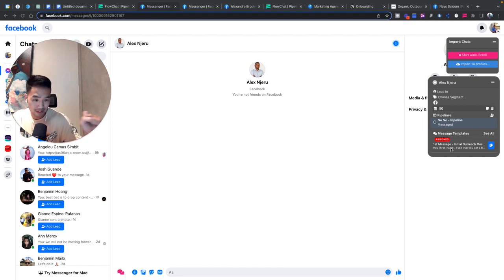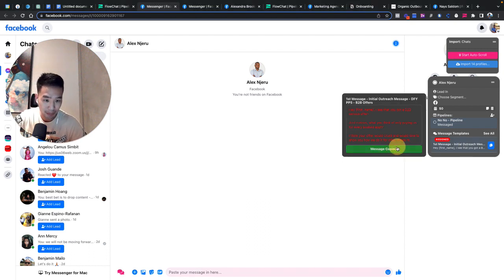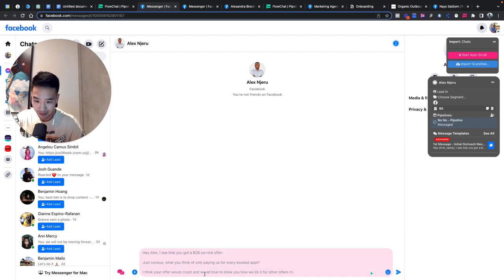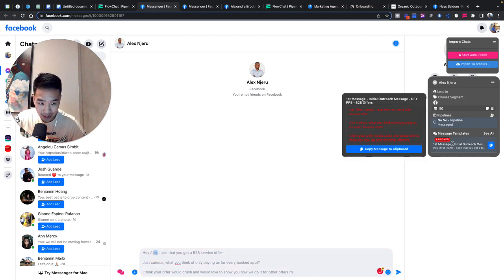It pulls the message templates that I've pre-built for our team. Per column, I assign the columns and the templates. And now all the VA has to do is copy message to clipboard. And guess what's even more beautiful? Okay, it's going to start highlighting. Command V, and I paste. Do you guys notice how I didn't even have to write Alex? It is all placed for me.